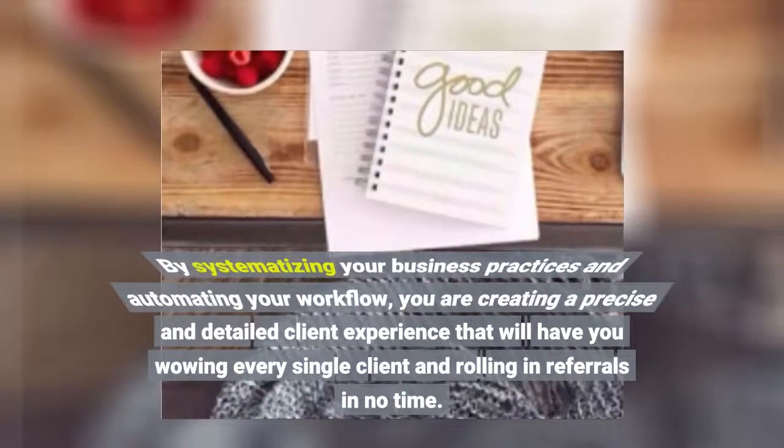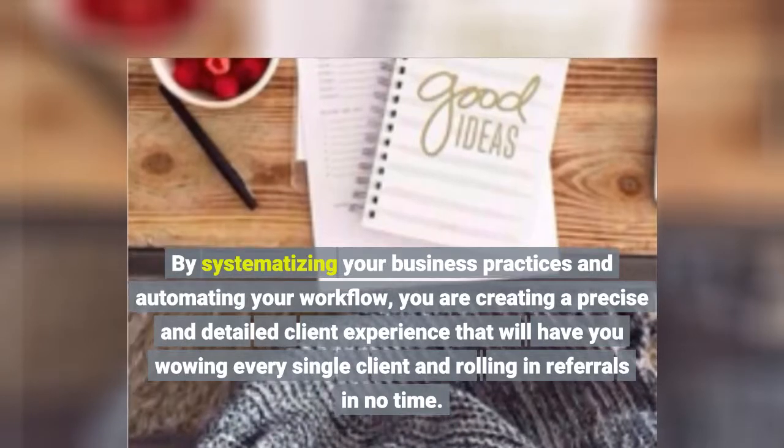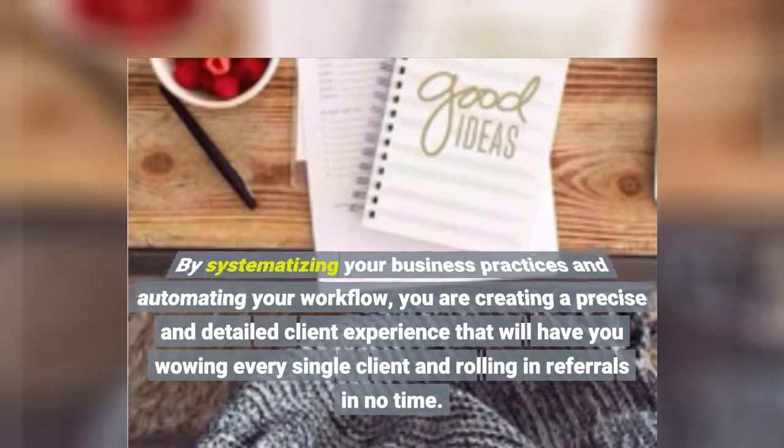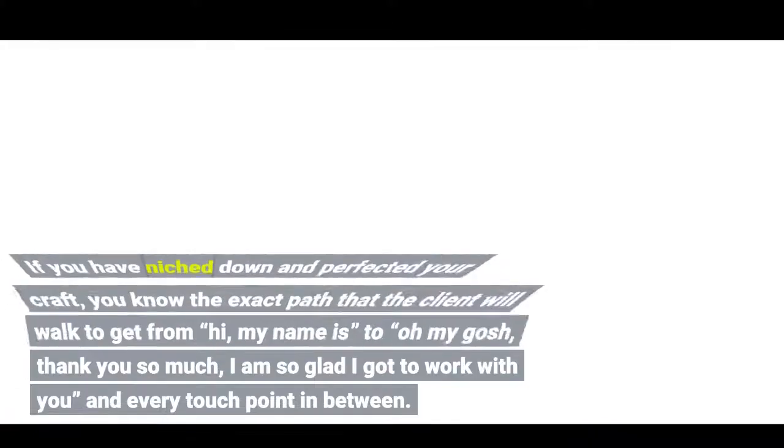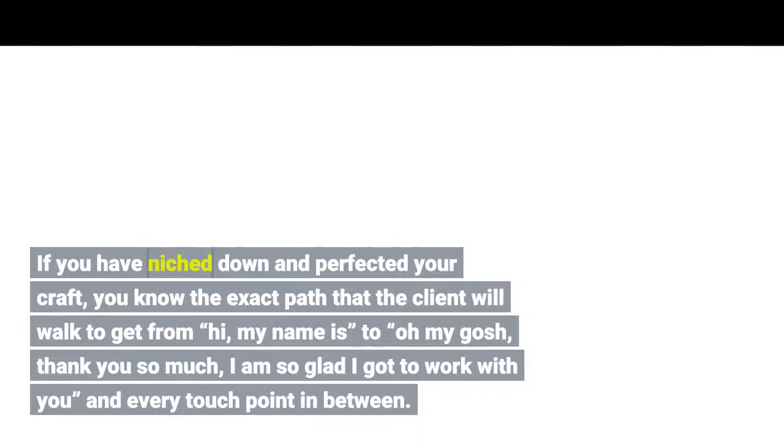By systematizing your business practices and automating your workflow, you are creating a precise and detailed client experience that will have you wowing every single client and rolling in referrals in no time. If you have niched down and perfected your craft, you know the exact path that the client will walk to get from "Hi, my name is" to "Oh my gosh, thank you so much, I am so glad I got to work with you," and every touch point in between.